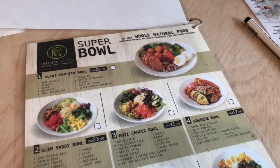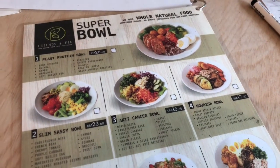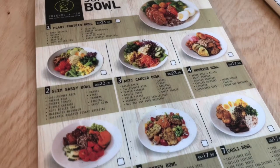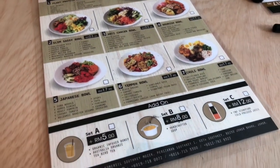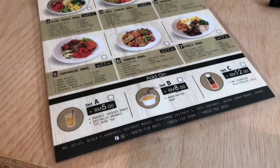Okay, the super bowl menu is very interesting. They have bowls called plant protein bowl, slim sassy bowl, anti-cancer bowl, nourish bowl, Japanese bowl, tempeh bowl, collie bowl. And if you don't like any of the bowls, maybe you don't fancy the combination of the items in the bowl, you also can build your own super bowl.